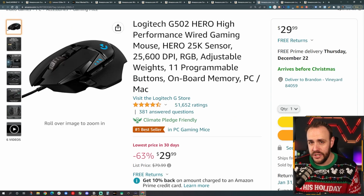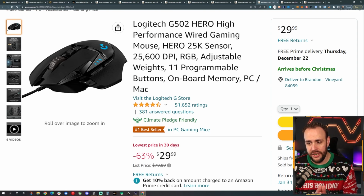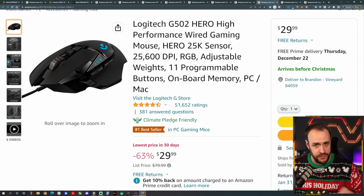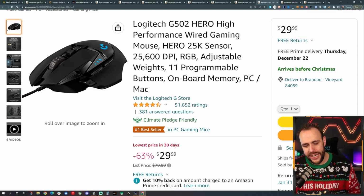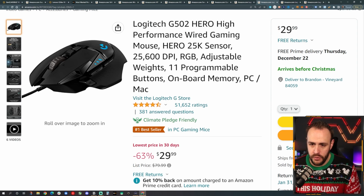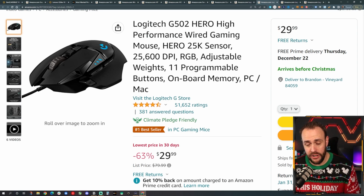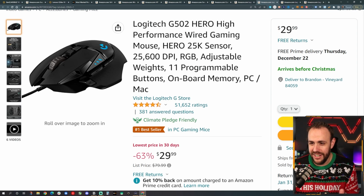If that's a little bit outside your budget, Logitech also has the G502 Hero, which is a little bit more budget friendly. You're not sacrificing a ton, and it is wired, which some people just prefer so they don't have to worry about charging. You can get slightly better response times on those for gaming. And there you have it right here. It's only $30, normally $80. So 63% off. That's a killer deal here.